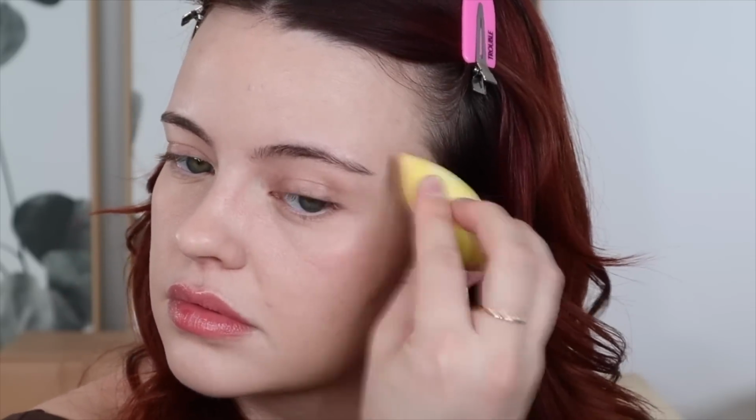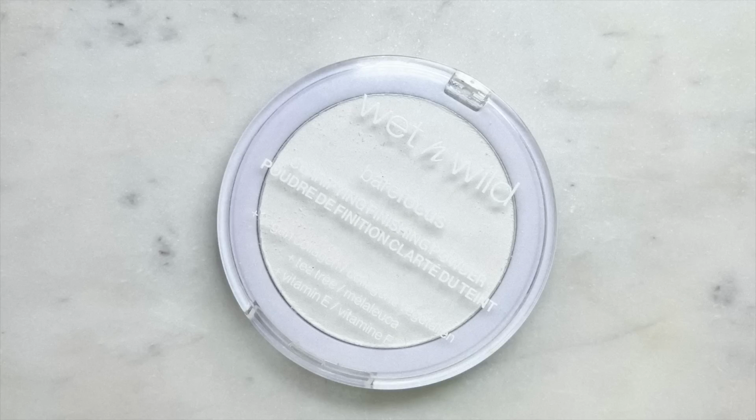And to set, I grabbed my Wet n Wild Bare Focus Clarifying Finishing Powder in the shade Translucent, and I'm just using a fluffy brush.